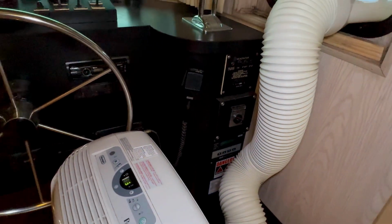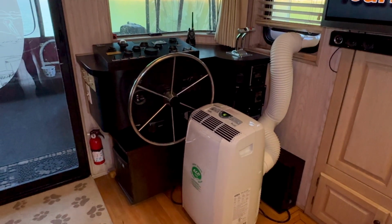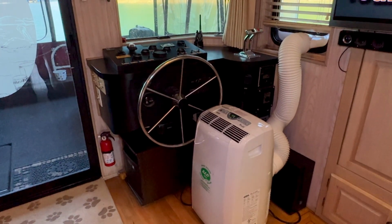Now that Trace inverter is not being utilized, but there is a 1500 watt Trace inverter that is equipped with this boat. There's no batteries for that inverter, but it is plumbed for one, so you're going to have the makings of an inverter.